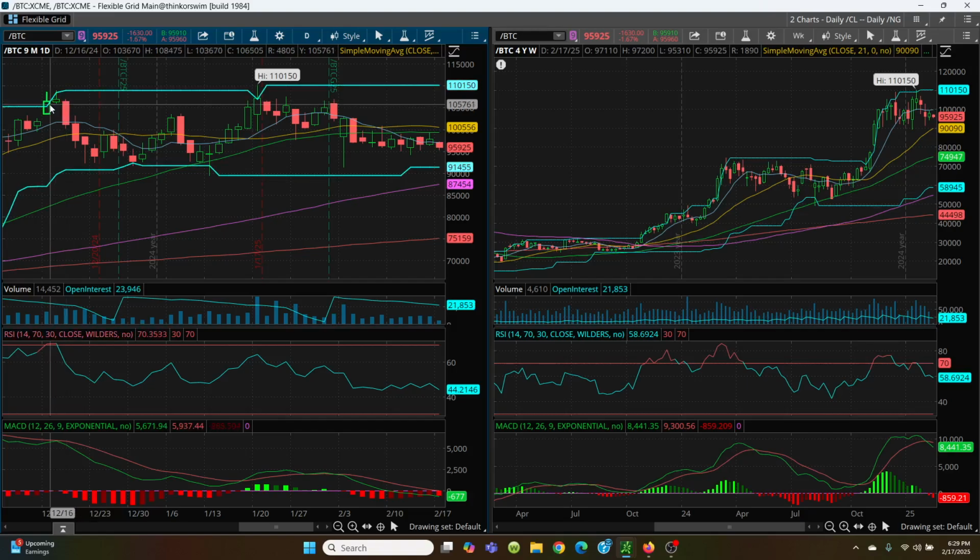Now, if you can keep on rising, well, then we just look right to the left. Then you have 108.475. We have 108.960, which is going to be very, very key. And then you have your test up here at 110.150. Now, if you break 110.150, then bottom line, you're going to go to that 115 to 117 area.